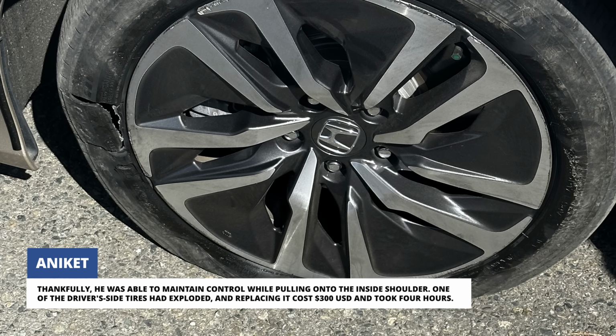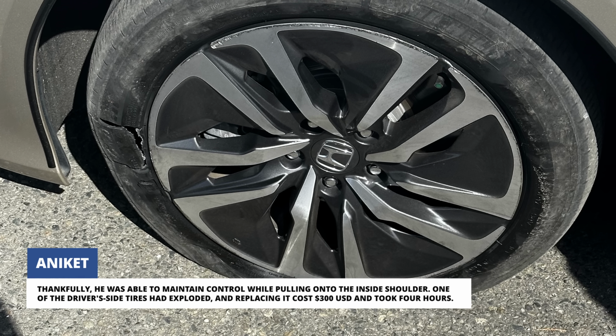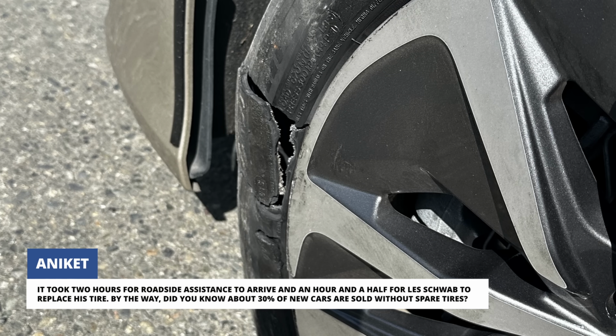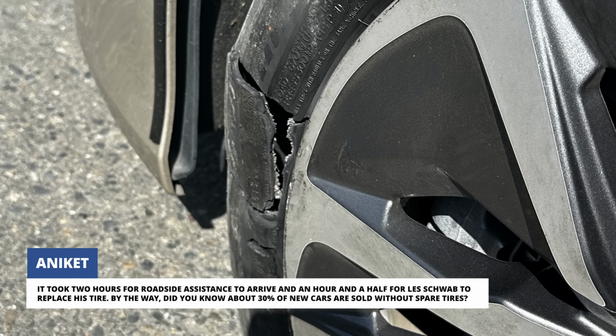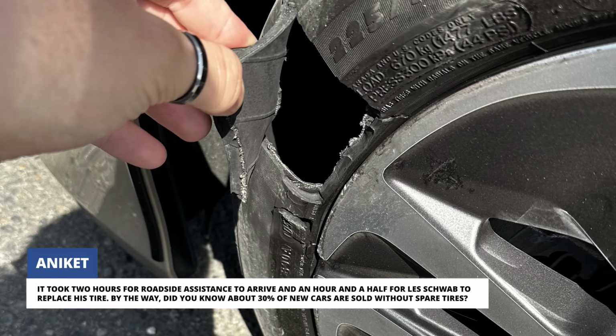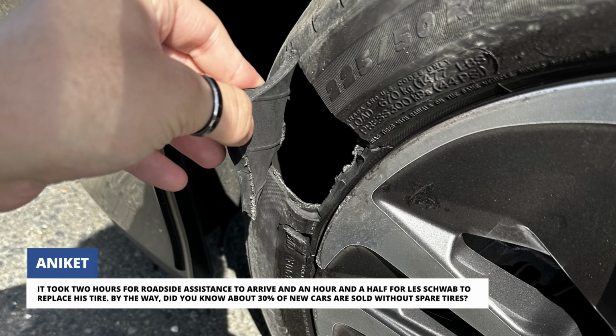One of the driver's side tires had exploded, and replacing it cost $300 and took 4 hours. It took 2 hours for roadside assistance to arrive and an hour and a half for Les Schwab to replace his tire. By the way, did you know about 30% of new cars are sold without spare tires?